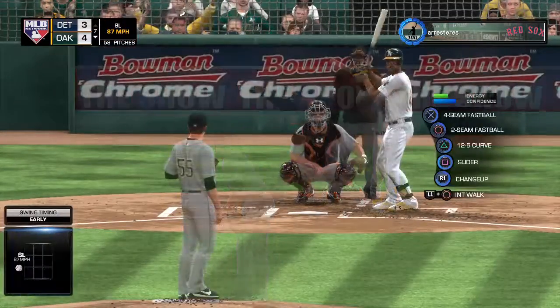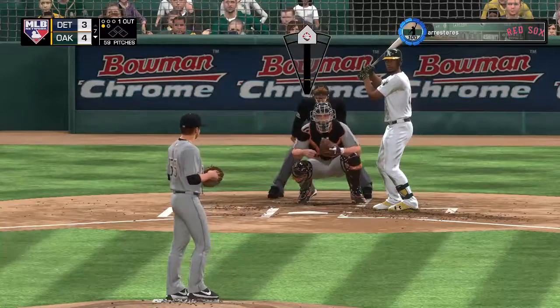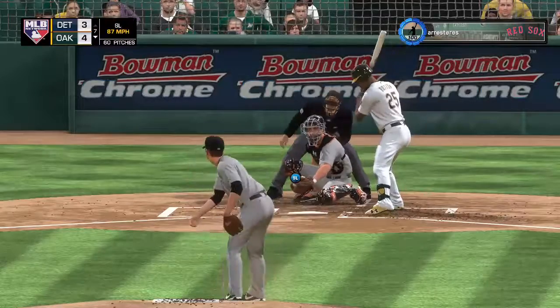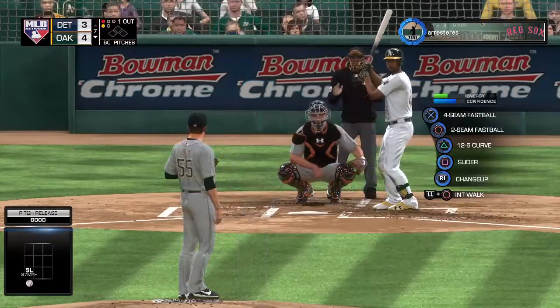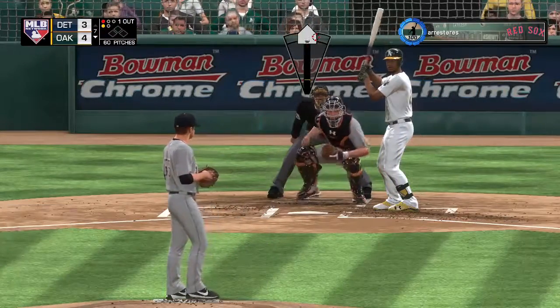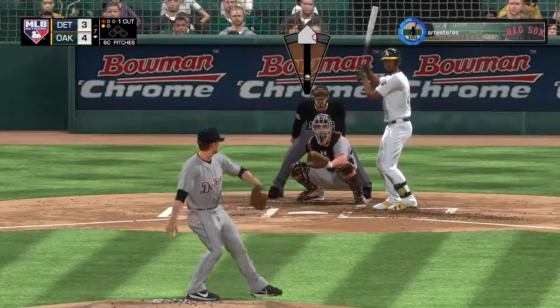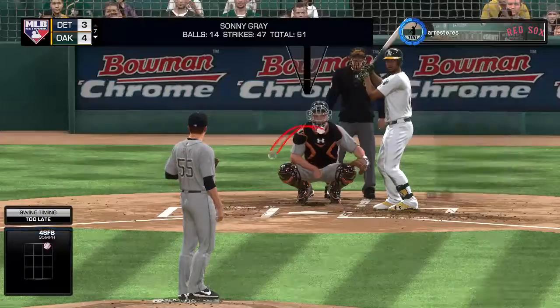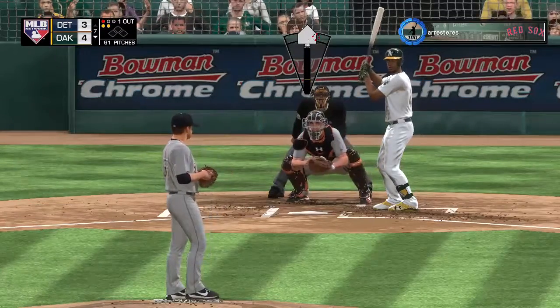Swing and a miss that time. It's 0-1. Set to deliver the 0-1. And the slider stayed low apparently for a ball. Here's the 1-1 delivery. A wave and a miss, a tick behind a good fastball. Probably good he didn't make contact on that one.